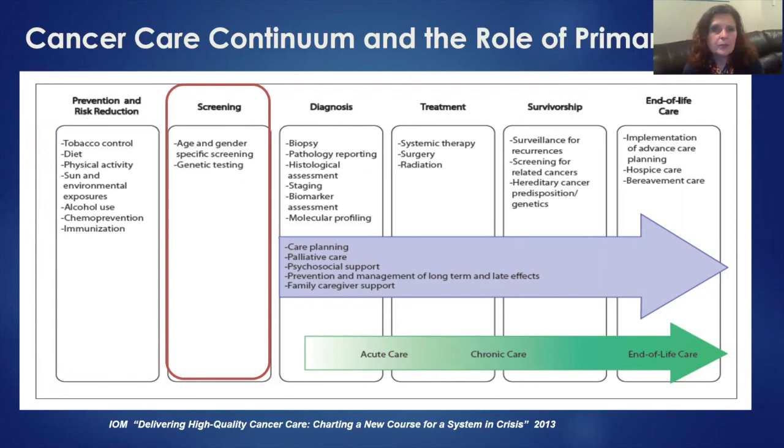Cancer screening is one of the key roles that primary care providers have. We pay attention to age and gender-specific recommendations and make sure that our patients undergo the cancer screening that they're indicated for. And we also take family history and often refer patients for genetic counseling and testing.